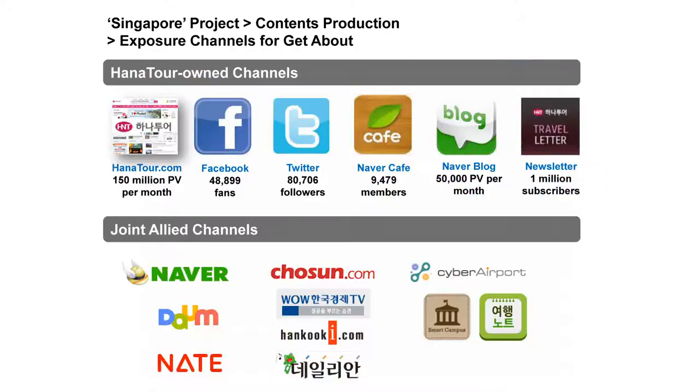Get About Travel magazine was exposed not only in internal channels, but also external media channels, such as portal sites, major newspapers, as well as other related travel applications.